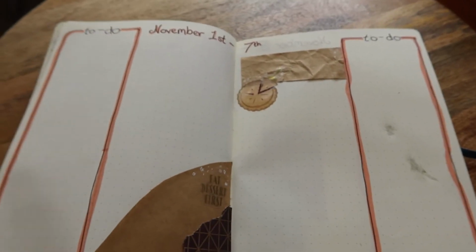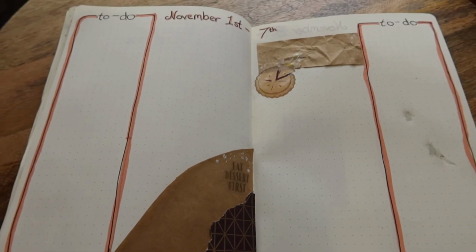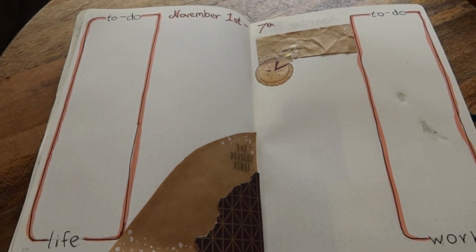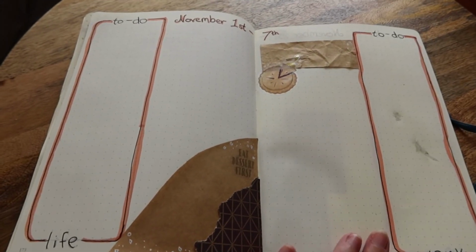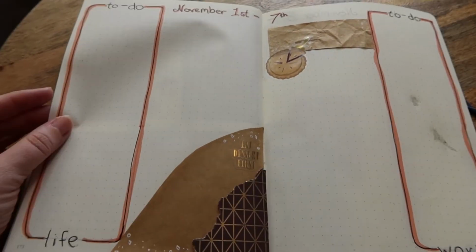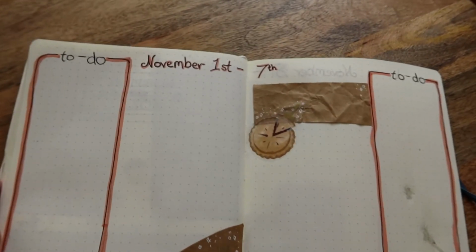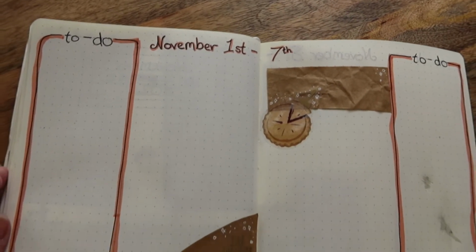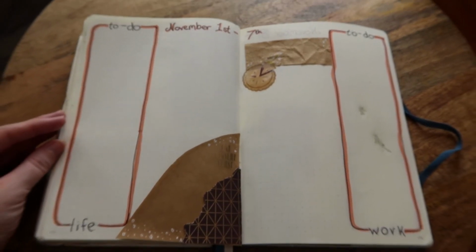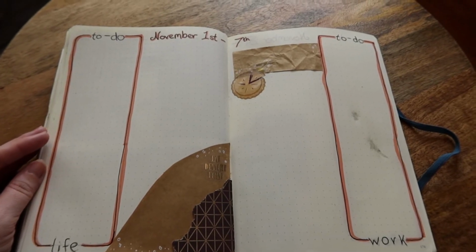And I'm going to see if the system works for me. I used to do every separate day as a day out of the calendar, and I just didn't like that. I didn't love the time and effort it took for me to set that up. When I wasn't using my bullet journal before, I was doing the same thing with Post-its, with a Post-it for my life to-dos and my work to-dos. So I'm going to try and see if that works for me at all.